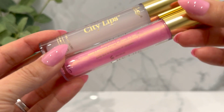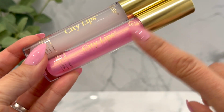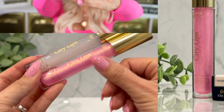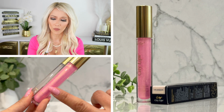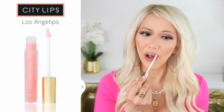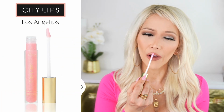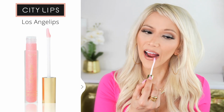This is clear. I'll show you guys what clear looks like. And then I really love this one. I'll show you the footage. I put this over my ABH today, and this was when I was filming a short for something else, and this is in the shade Los Angeles. Oh my gosh, this is one of the most beautiful colors. This reminds me a lot of the Buxom Princess, which I can't find at Ulta anymore. I don't know what I'm gonna do if they just discontinue that. But anyway, this is so pretty.